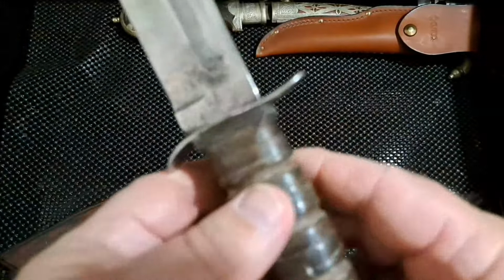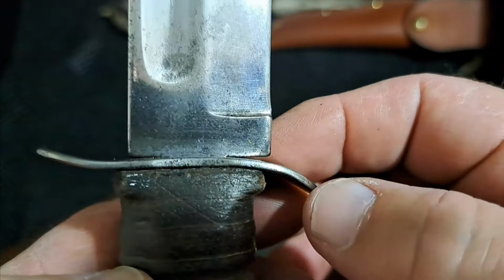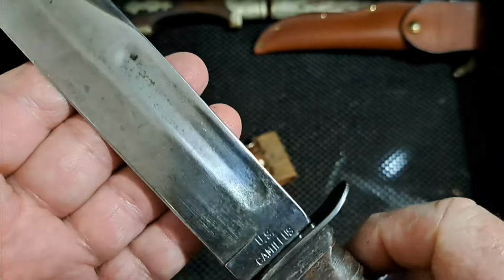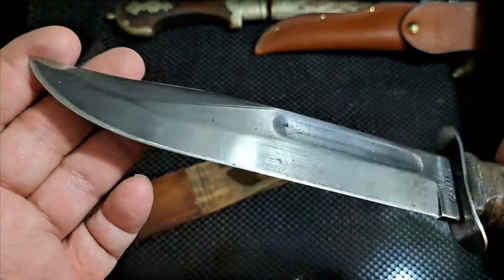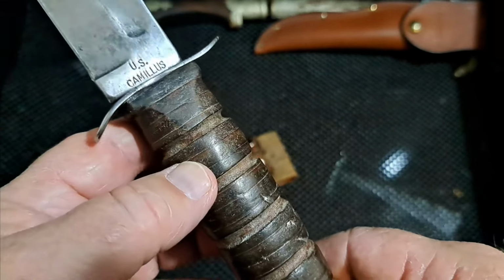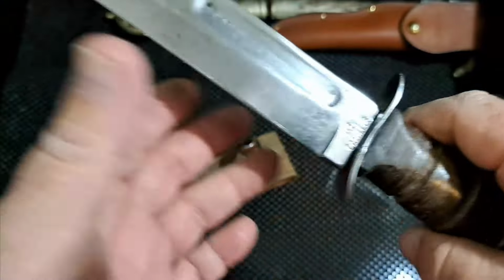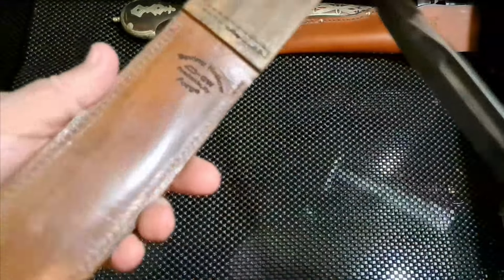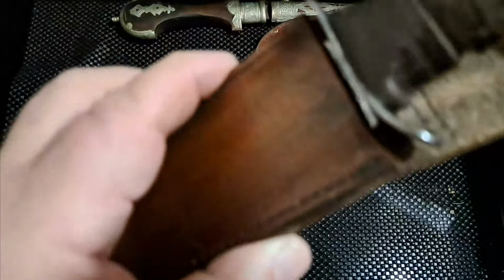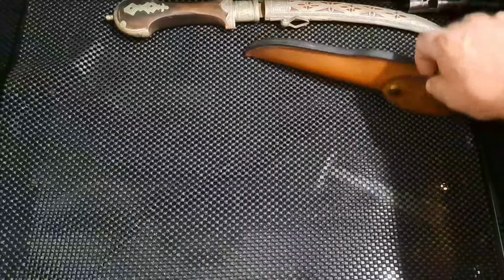This is a genuine K-bar, Camillus, non-wartime. Could be wartime, but not World War II. This definitely could have been in Vietnam. The one I had in the Marine Corps had USMC on it, and it was made by K-bar. Mine was an actual K-bar. But this is pretty cool. It's in fantastic shape. And a nice sheath, though not the original sheath that goes with this knife. I'm going to get up with J.O. Ventures, have him make me some sheaths for some of these knives.